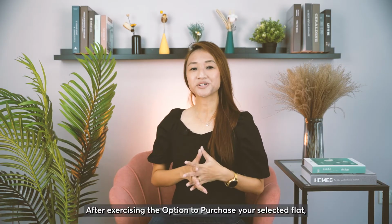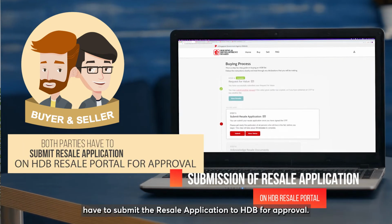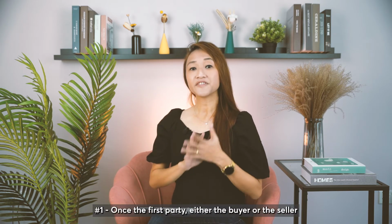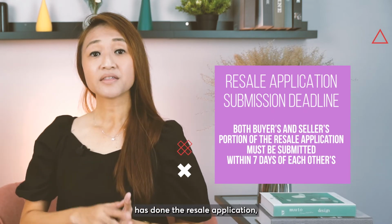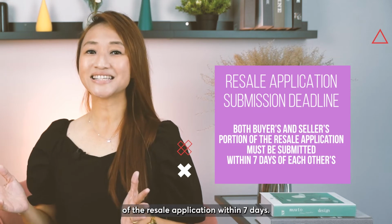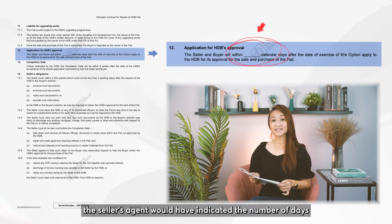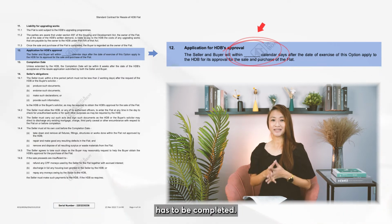After exercising the option to purchase your selected flat, both the buyer and seller have to submit the resale application to HDB for approval. There are 2 deadlines to adhere to. 1. Once the first party, either the buyer or the seller, has done the resale application, the remaining party has to submit his portion of the resale application within 7 days. 2. On page 4 of the OTP, point 12, the seller's agent would have indicated the number of days after the exercise date within which the submission to HDB has to be completed.